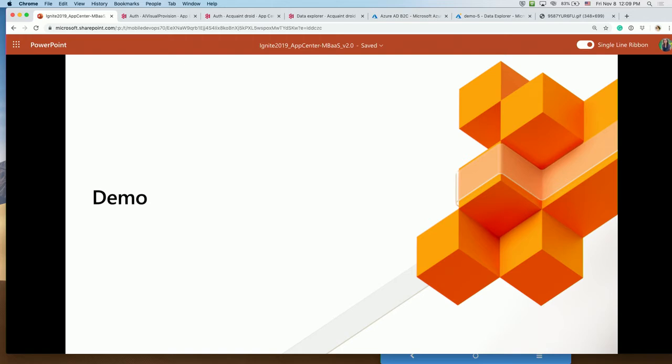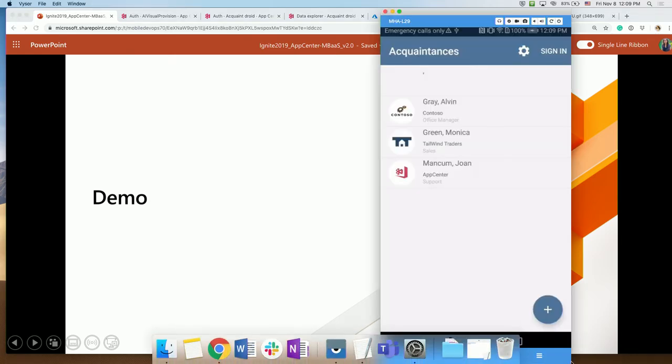So this app that we're building is called Acquaint. And I have a physical device here that I'm projecting up here, and it looks like this. So this is the Acquaint app. And in this Acquaint app, you can see Alvin, Monica, and Joan. They're my public contacts. And I have a sign-in button here that once I click sign in, I basically can sign in with my social identity providers. But before I do that, I will show you how to set it up in the App Center Auth portal.